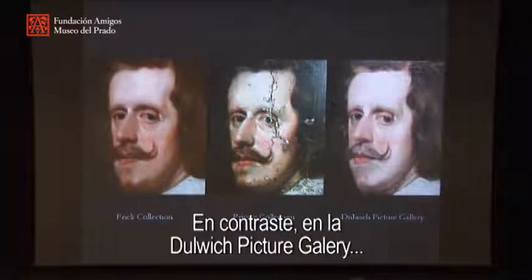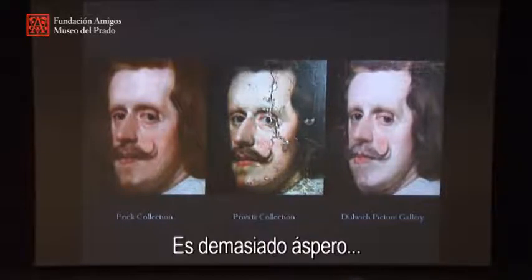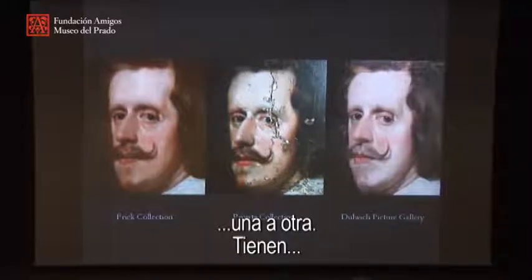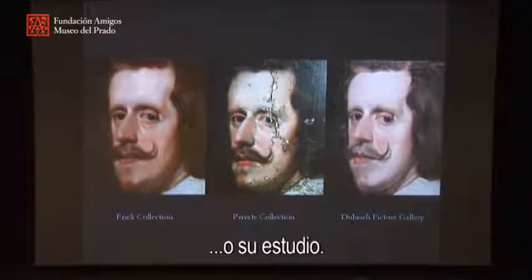In contrast, the Dulwich Picture Gallery painting, I found a really ugly picture. It's very soft, very weak in its modeling. The brushstrokes are fused together. They have a lack of purpose that is alien to Velázquez or his studio.